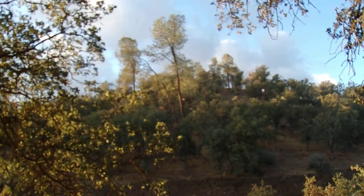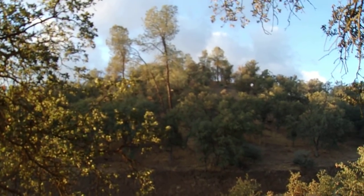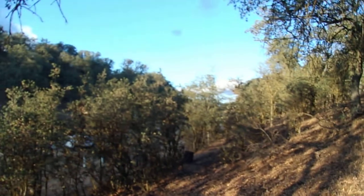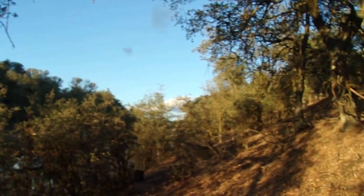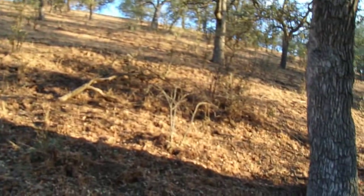I think we're below 3,000 feet, but I've seen blue oaks even above 5,000 feet occasionally. They're usually more of a low elevation tree, from maybe just a few hundred feet above sea level at the foothills of the Central Valley. And usually you'll see these mostly below 5,000, but I have seen them at Tehachapi Mountain Park at above 5,000 feet. So they do have quite a wide elevational range.